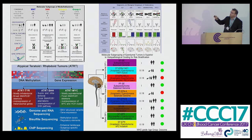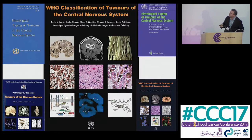And you don't have to read these, but these are basically subtypes of different childhood cancers, and they're based on molecular findings. And what we're obviously using is these molecular findings to better treat childhood cancer. And indeed, only last year, the whole way that we classify brain tumours was altered because of this data. So this is used in routine practice now.